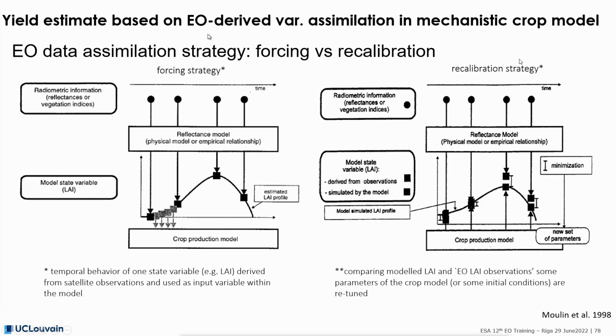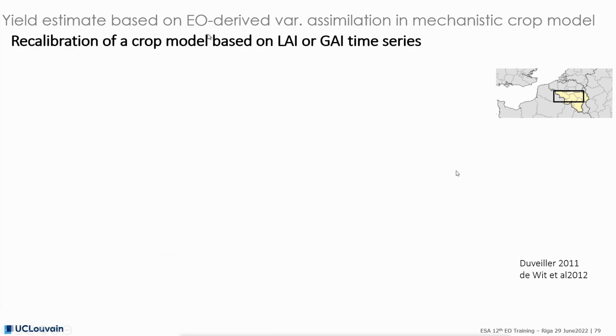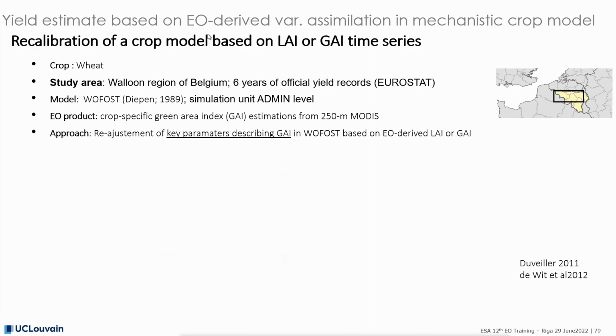Or the other way is to recalibrate your model based on the observation that you get from the satellite. And you know that your satellite is not perfect, therefore you don't want to force your model. You want to combine the knowledge from your model with the one coming from the satellite. Therefore you want to minimize the discrepancy between the prediction of the model and the observation from the satellite. By minimizing these two values for the same variable, which can be the LAI, for instance, you will fine-tune parameters which minimize this difference. And to do that, you have to find out what calibration is needed and what the parameters are you want to play with.